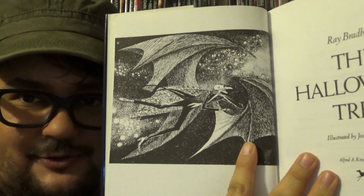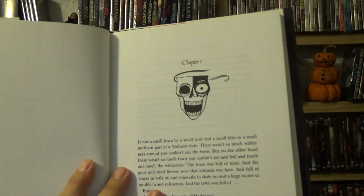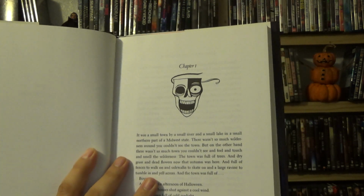These illustrations are made by Joseph Mugnaini, and a really fun one is right there on the title page, where we get Moundshroud flying through the air. And one thing I really appreciate is that every single chapter in this book has a Halloween mask above it. That's just really cool. The story itself, though, really good.